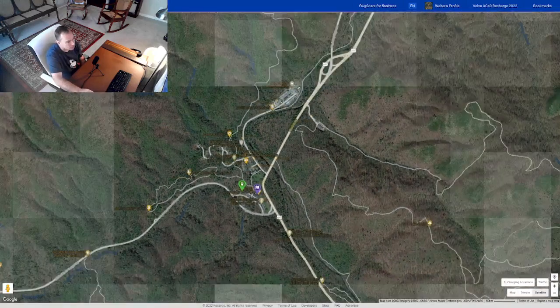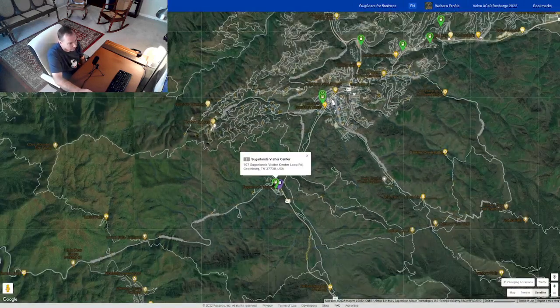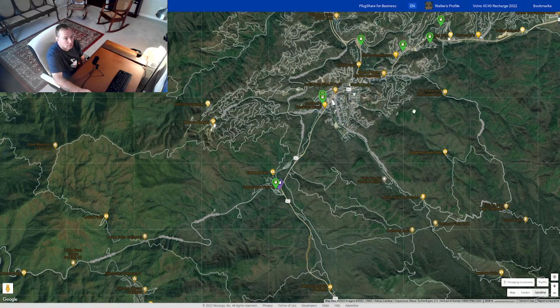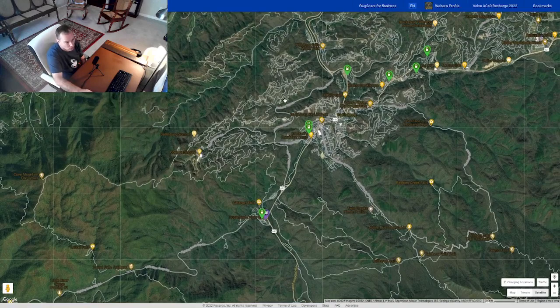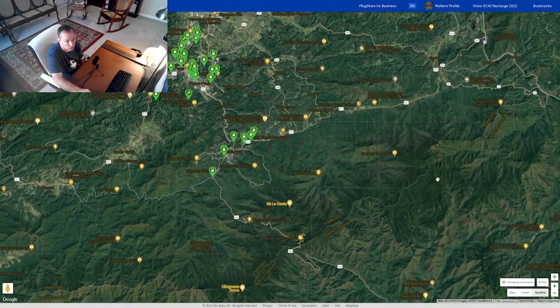Anyway, let's look at the chargers. Nothing. Absolutely nothing. Again, this is the wall charger at the Sugarlands. That doesn't count. In Gatlinburg, there are no chargers. All these are guest-only hotels. So there is no free charging or paid charging anywhere in Gatlinburg. But again, I was trying to stick to the free charging.